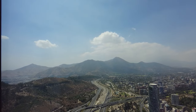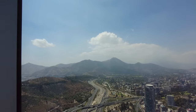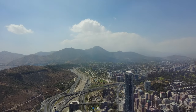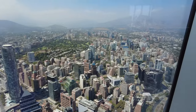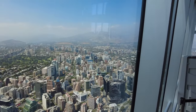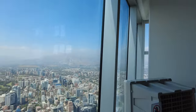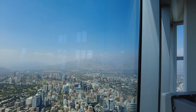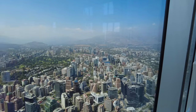So here's the view from the top. Way out there you can see Cerro Calan, Calan Hill. And you can see the whole city. The observation deck goes all the way around. Man, you can see these hills all the way out there. And the city really is gigantic.